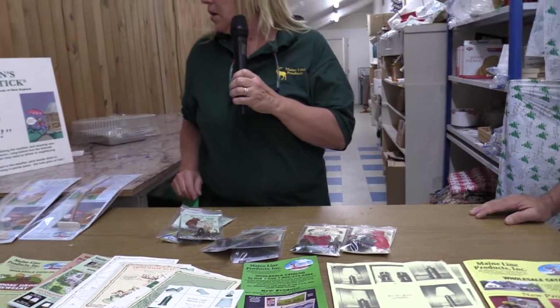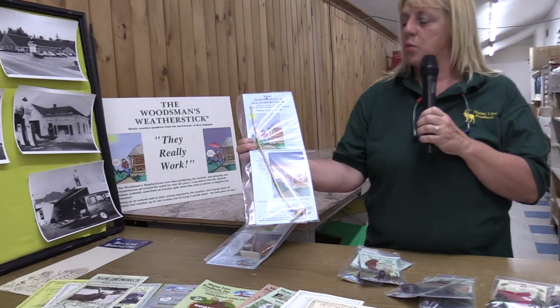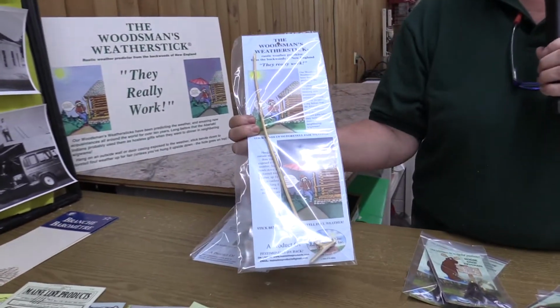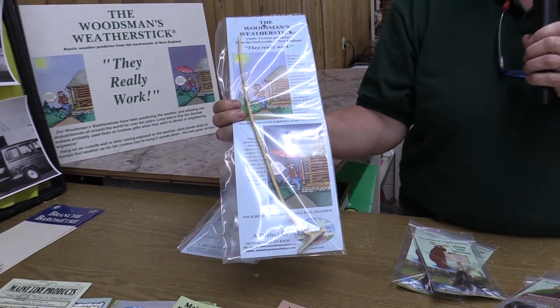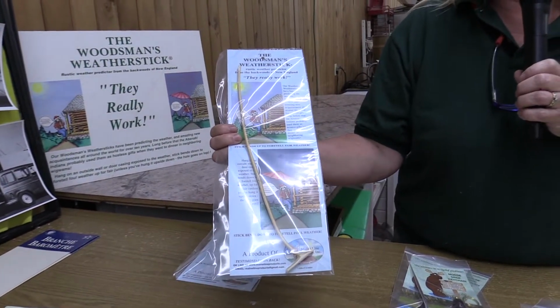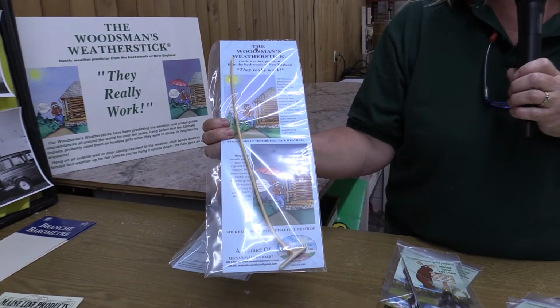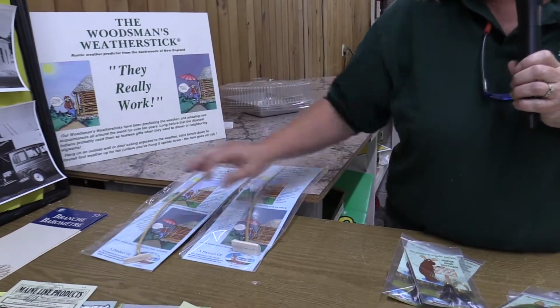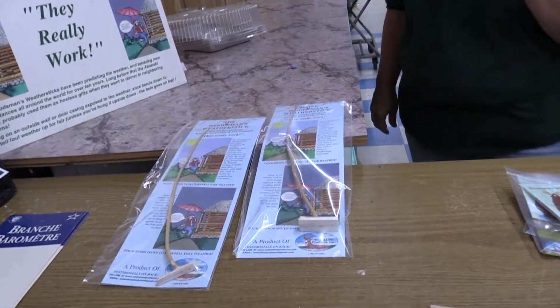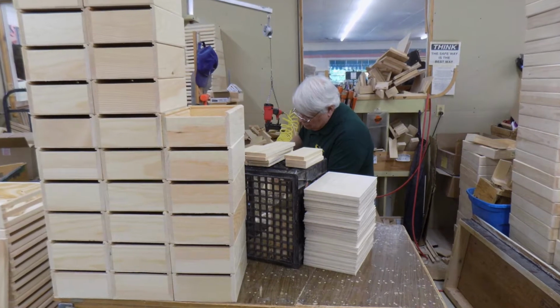Over the years, our best-selling product that we got in probably early 80s was the weather stick. It really works. They're a type of tree that's native to New England, and they bend down when it's going to be bad weather and up when it's going to be good. We also make crates and wooden boxes, which I'll show you later in the tour.